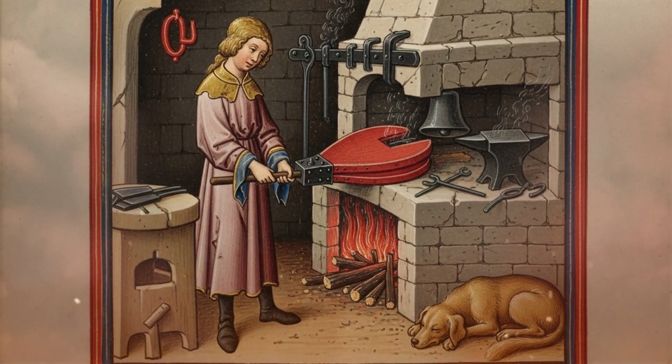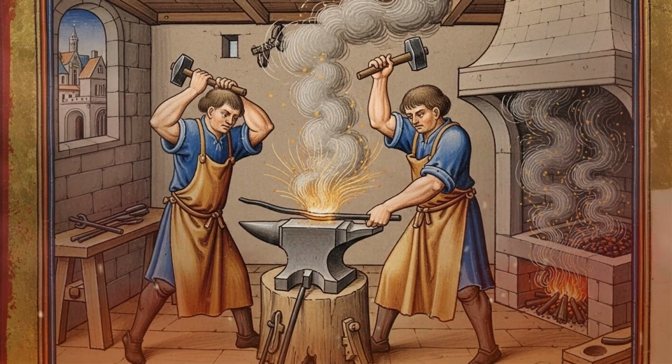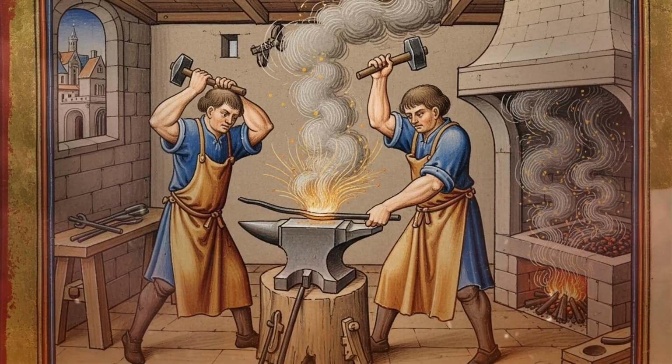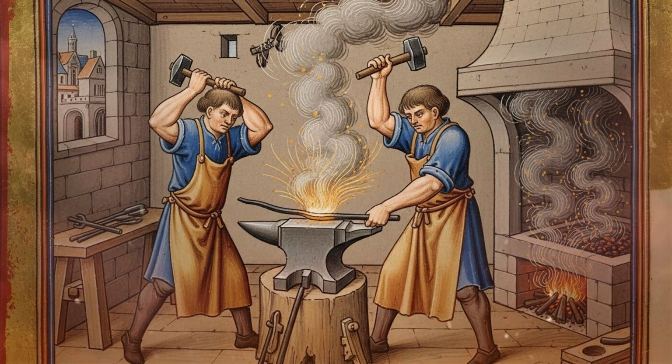A few lucky ones worked directly for noble households. Castles, after all, had cellars, and cellars had rats. If your job was to protect the duke's wine from infestation, you were more valuable than a scribe, and nearly as expendable as a jester.